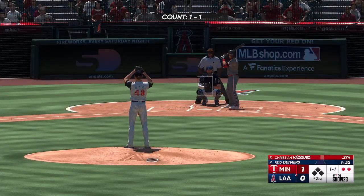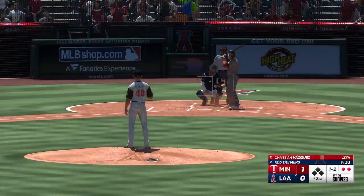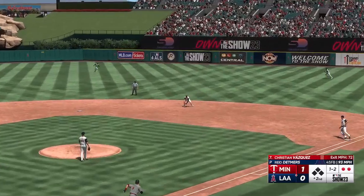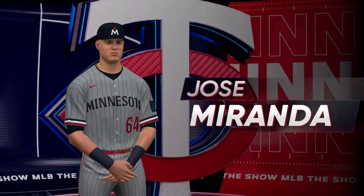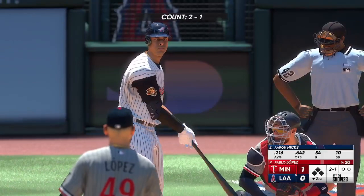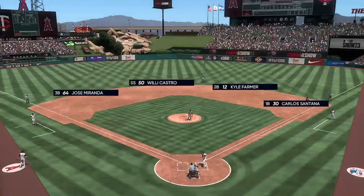Here's Christian Vazquez. The 1-1. Foul ball there. Kicks and fires. To the right side. Throws to first. And that is that. But they're off to a good start as they pick up a run on this solo shot. It's now 1-0. And welcome back. Now here's Aaron Hicks. And it's even up.